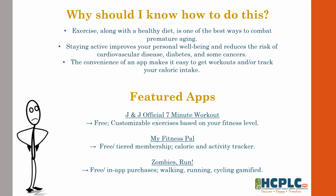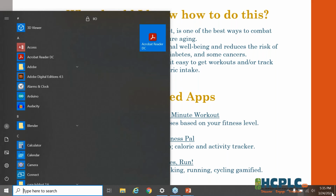And then there's Zombies Run, which was actually an app that I hadn't heard of until I started working on this program. It's a really cool free app, but just like MyFitnessPal, there are some in-app purchases, and there is only so far you can get with the free version. But it gamifies walking, running, cycling, rowing, step counting. It kind of turns it all into a game, and we'll talk about that shortly. So if you bear with me, I am actually going to show you exactly what each app looks like.